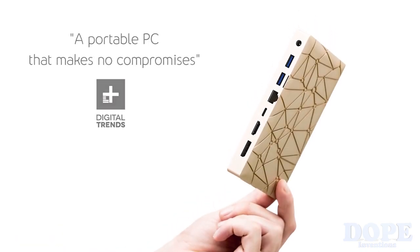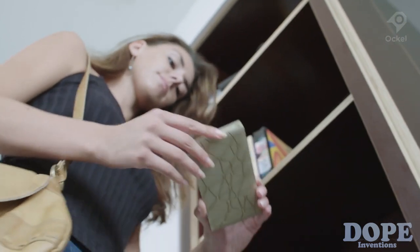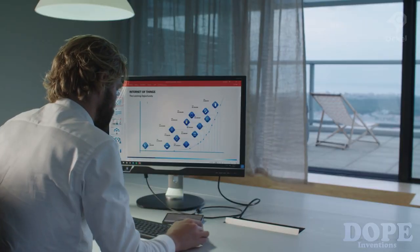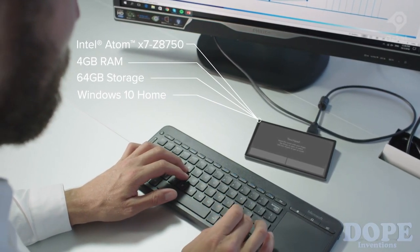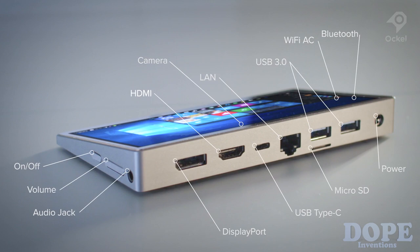This is the Ockel Sirius A, the world's most versatile Windows 10 mini PC ever created. It's a complete desktop PC, equipped with powerful hardware components for optimal performance. Wired and wireless options enable you to create a comfortable workspace within seconds.